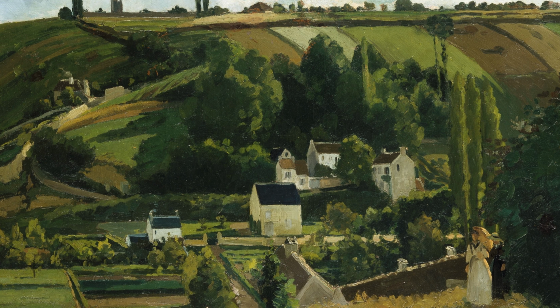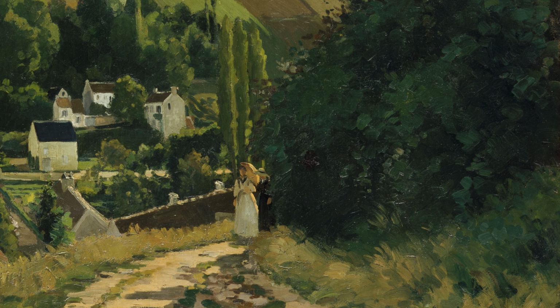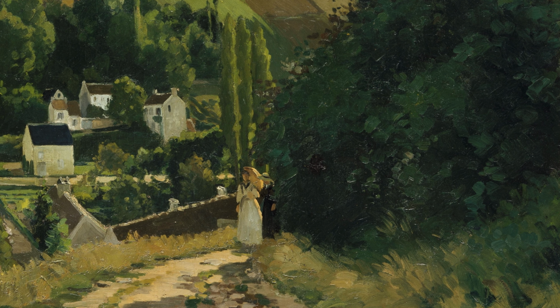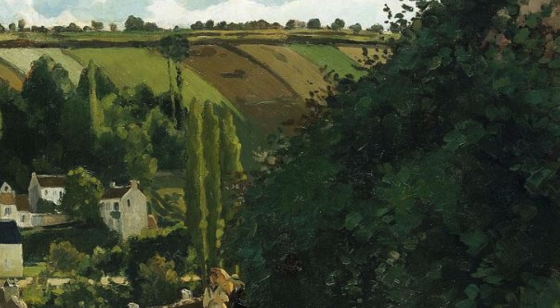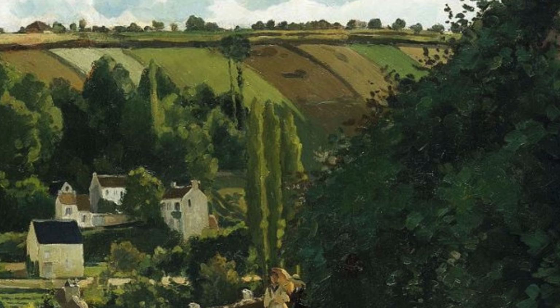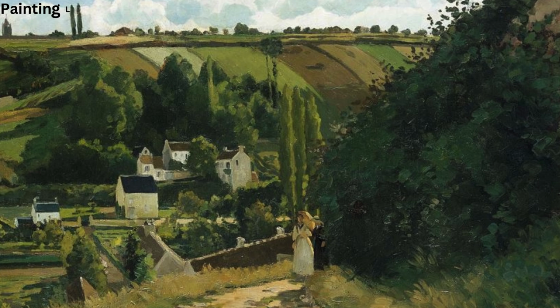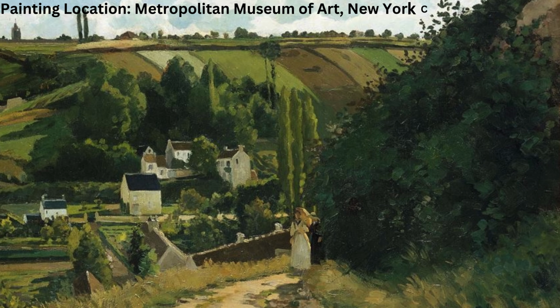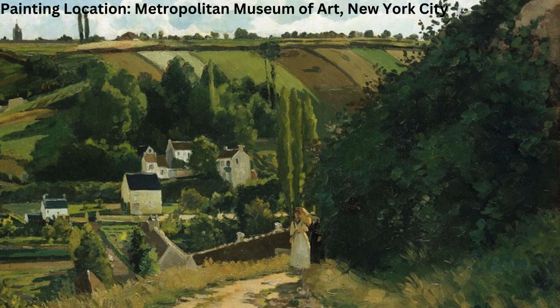The moment you look at this painting, it's as if you start seeing Camille setting up his easel and starting to paint right there on the spot. The mastery of perspective is evident, and it highlights Pissarro's love for the countryside. This painting was exhibited at the Paris Salon of 1868 and praised by critics, something that didn't really happen for Impressionists during the 1870s. Number 5.